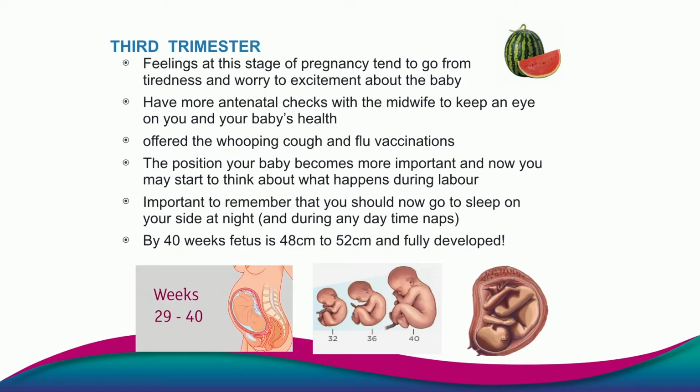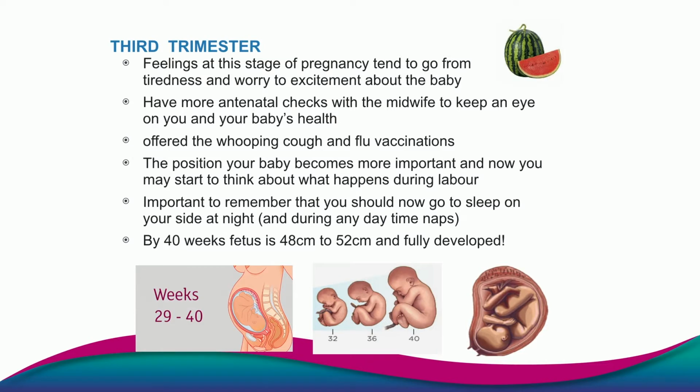You will be offered a whooping cough and a flu vaccination from your community midwife, and this may be at your GP surgery. The position that your baby is in becomes more important during this trimester, and you will have lots of abdominal examinations to determine the position and presentation of your baby. It is important to remember that you should now go to sleep on your side at night and not lie on your back or your front.